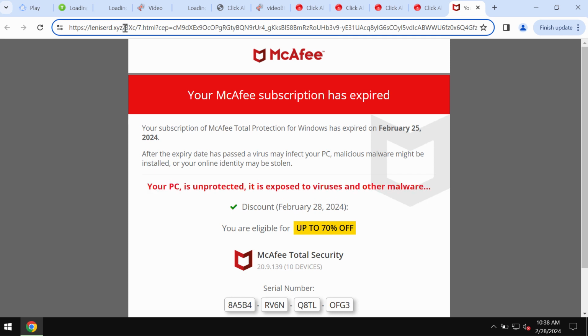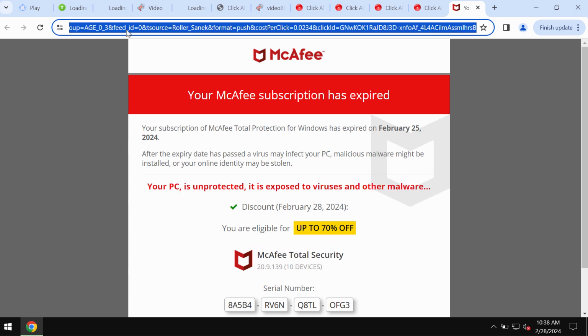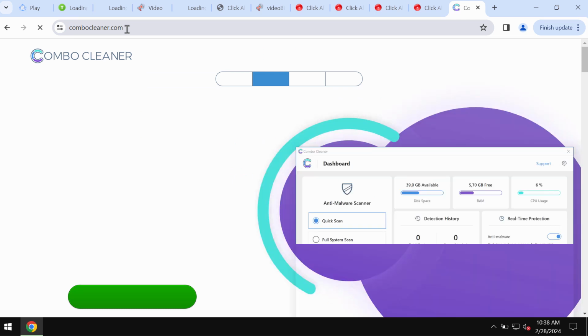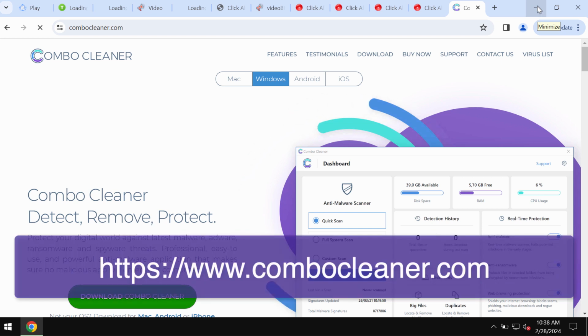This site tries to make you pretty scared about the condition of your computer in order to make you download and install some potentially unwanted applications. If you see these pop-ups, don't tolerate them. They are absolutely fake, so do not trust these fake alerts. Leave this deceptive page.